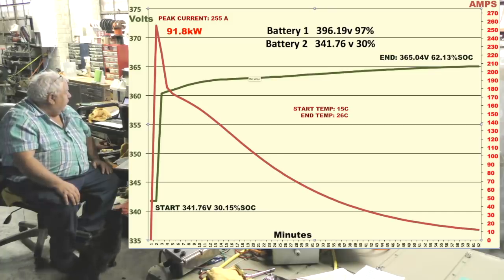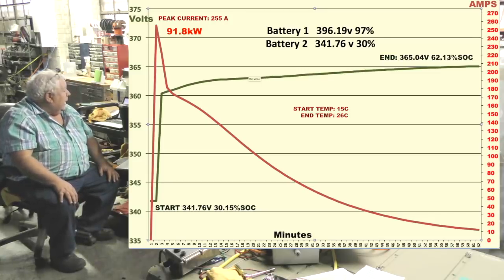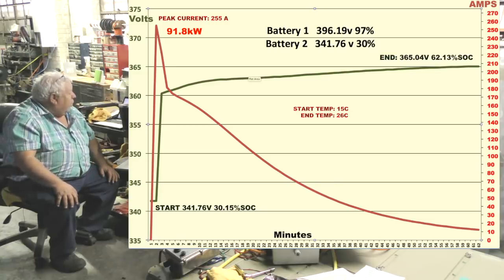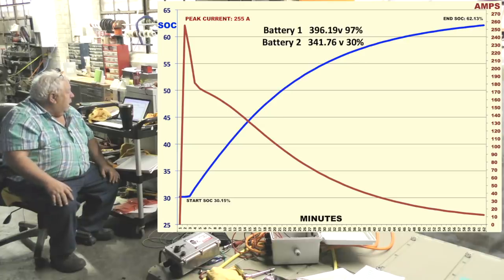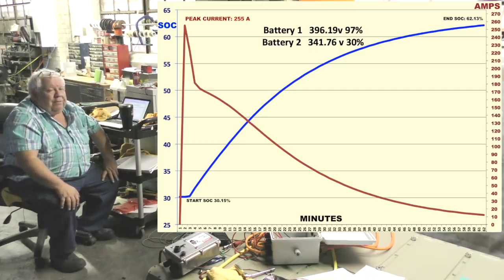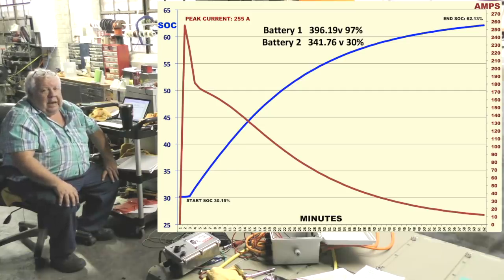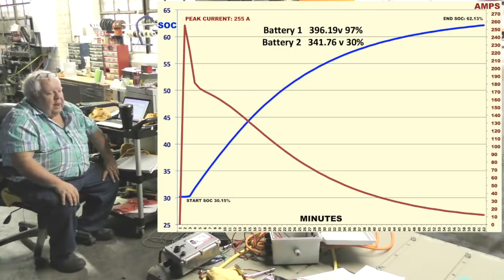Then it dropped fairly dramatically, but it took 4 minutes to get down to 180 amps. And as you can see from our curve here, after an hour we're still putting 10 amps into that battery. So it's a big transfer of power. The two batteries both went to about 365 volts at the end, and it brought it up from 30% to 62% state of charge in an hour. That's not a supercharger with three-phase power behind it. That's simply one battery to the next, with a peak current of 255 amps.